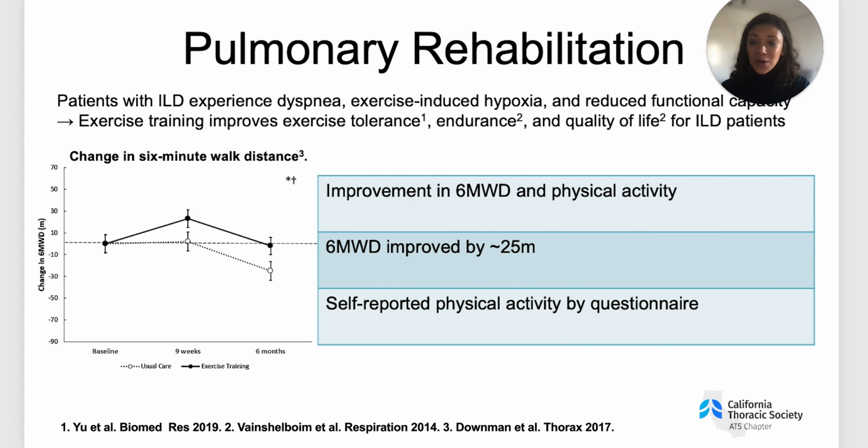Moving on to pulmonary rehab. Pulmonary rehabilitation is another important component of non-pharmacologic management, and it has been shown to improve exercise tolerance, improve endurance as measured by the 6-minute walk distance, and improve quality of life. These benefits are comparable to those that are seen in patients with COPD, so this is really an effective tool.